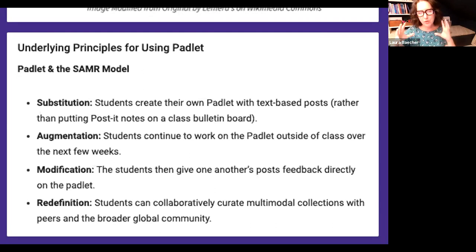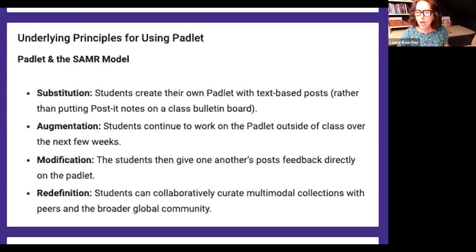So those are the principles that I think are helpful, to realize what the capabilities are, but also how you're using it. Because when you realize there are more capabilities, it gives you more ideas for more types of activities that you could design, instead of just, well, I'm just going to use Padlet because I have to, because we're not face to face. Thinking beyond, how can I go into this new space of distance learning using Padlet? So I'm going to give you 5 examples of the way I've used it recently.